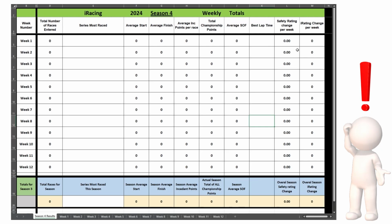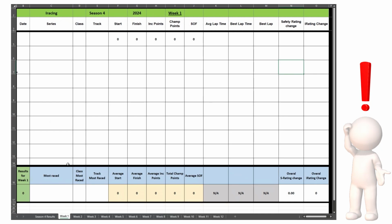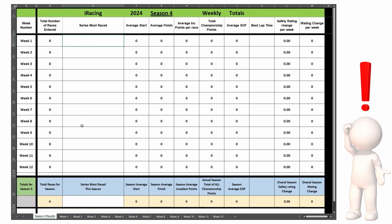So this sheet itself doesn't need to be filled in except for this one here, which is the series most raced. It's optional. You can put in the car and the series that you raced here if you want to. You find that information by just coming in here and looking at series here and the track, and that will figure out which one you raced the most. It doesn't automatically update. It's the only field on here really that doesn't update. Okay, bear that in mind.